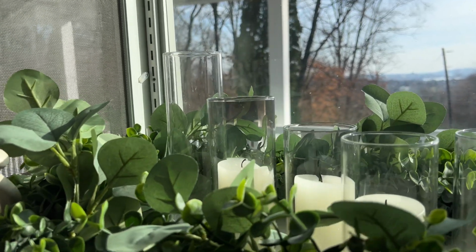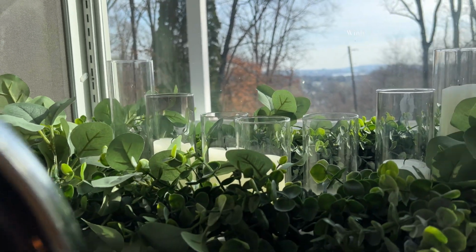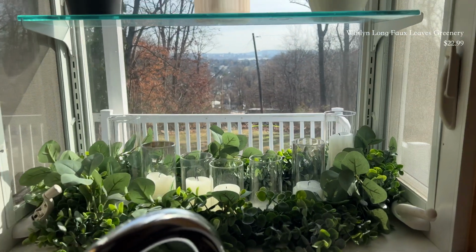Absolutely stunning. Another thing that we used for the sweetheart table for the proposal was this eucalyptus-esque, it looks like a mix of boxwood hedge and eucalyptus garland. Absolutely beautiful, great to touch, feels nice and soft. Again, looks beautiful in pictures if that's what you're using it for. But even as table decor, it looked absolutely stunning.